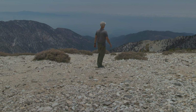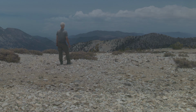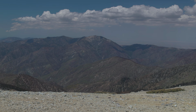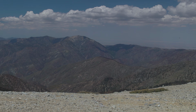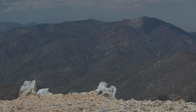Is there any doubt why it's called Baldy? The views up here are vast. And unless the weather dictates otherwise, I think it's a crime not to spend some time relaxing and soaking up the fact we're on the state's 52nd tallest peak. It feels much higher than that.